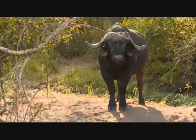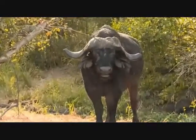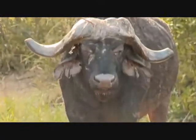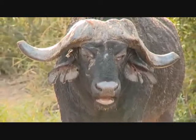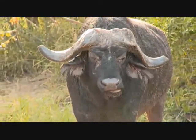Well, we're going to leave this boy here to chew the cud, and we're going to continue on to the hyena den site before it gets too hot, and hopefully find some action there.